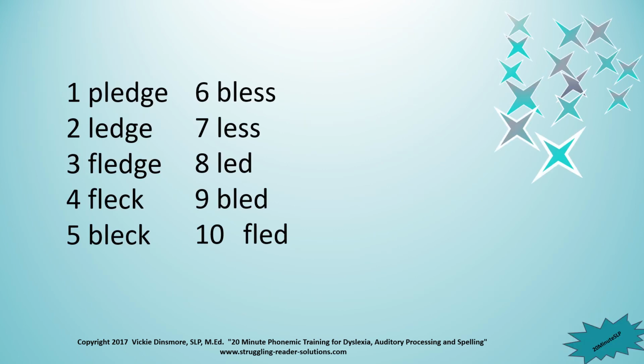And here are the words that you wrote. Take a minute and check to see if you spelled each one correctly. If you spelled all of them correctly, you have 100%. If you spelled 9 of them correctly, you have 90%. 8 of them would be 80%. Give yourself a grade. Next, we practice spelling the words in sentences.